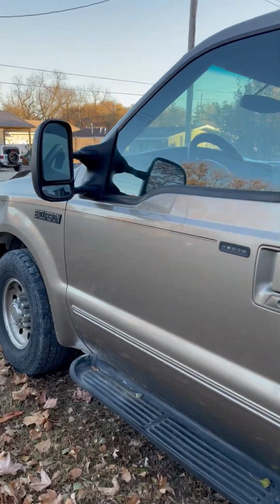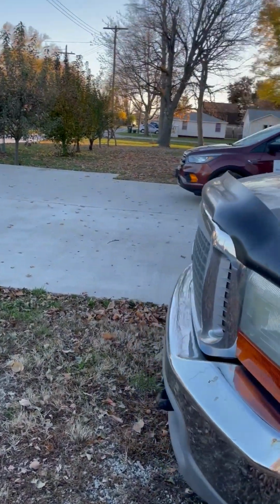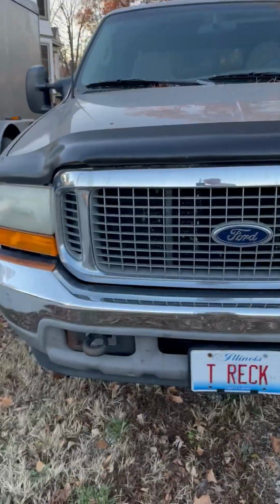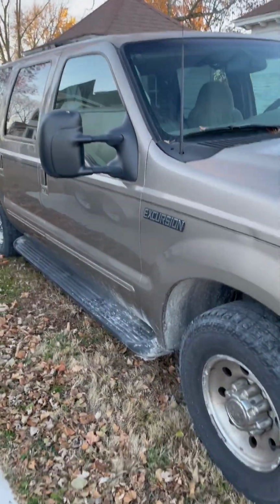It is a V10. The oil has been changed pretty much every 3,000 miles. It does use about a quart of oil every 1,000 miles or so, so just be aware of that. It does run great though. I'll give you an inside tour.